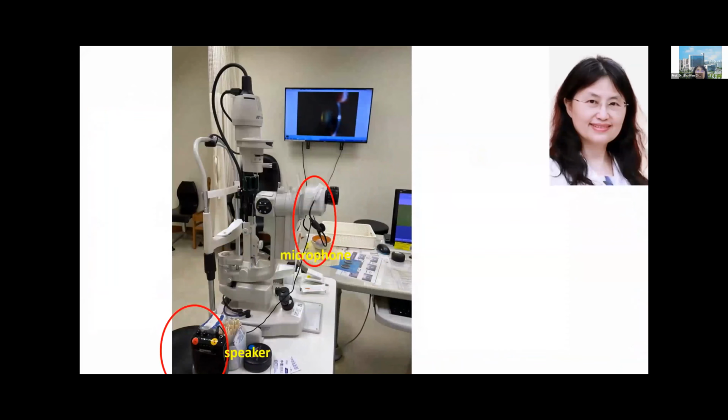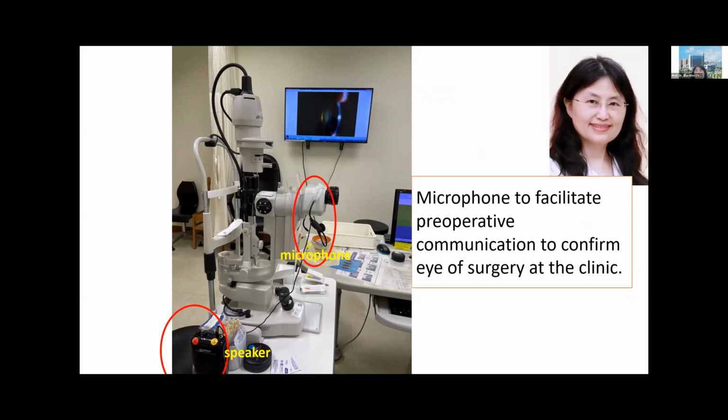Next. A microphone is placed under the eyepiece of the slit lamp to facilitate preoperative communication to confirm the eye of surgery. This is very useful, as many patients have some degree of hearing impairment.